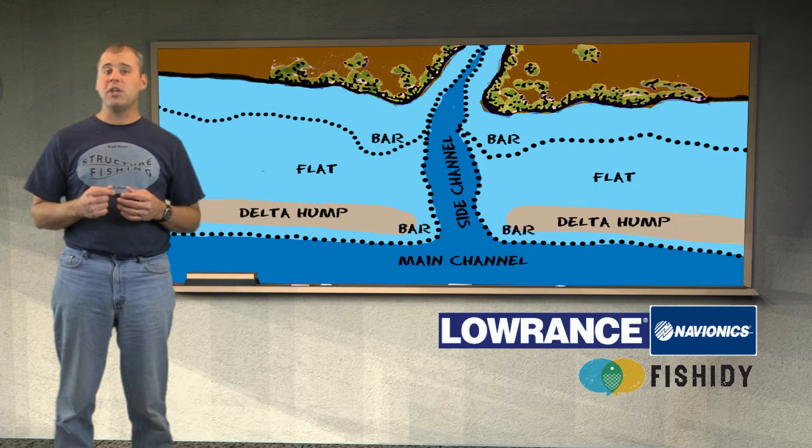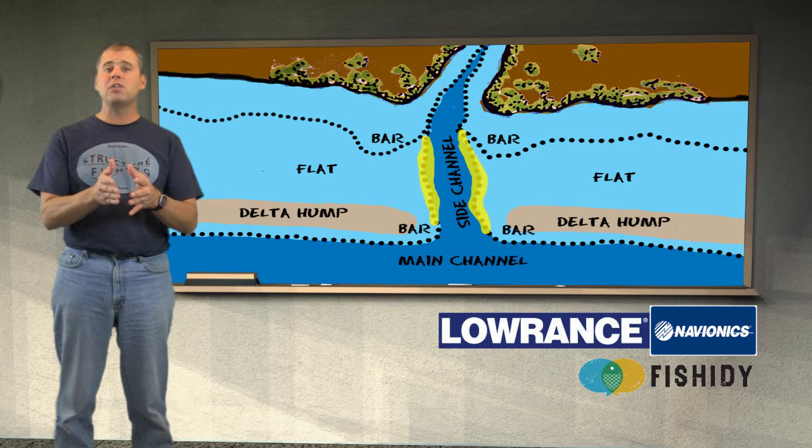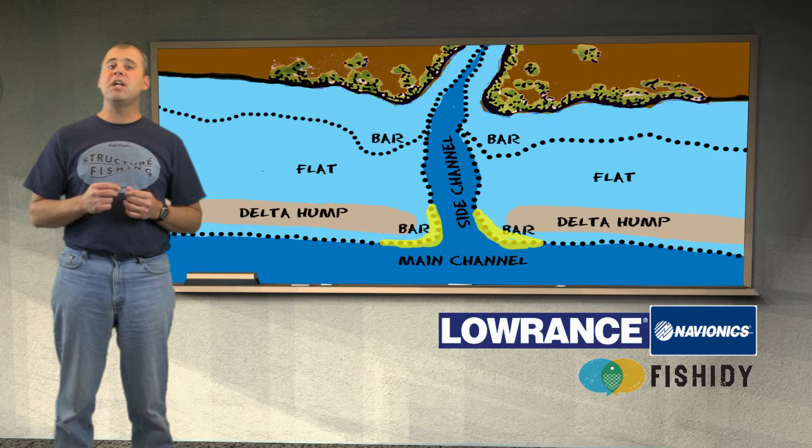If we were to fish this area, we would start by checking the shoreline bars created by the side feeder stream. If there are no fish present, we would check the breaks and the break lines along the side feeder channel out to the main channel. We would then spend our efforts working the structures created where the side feeder stream meets the main channel.